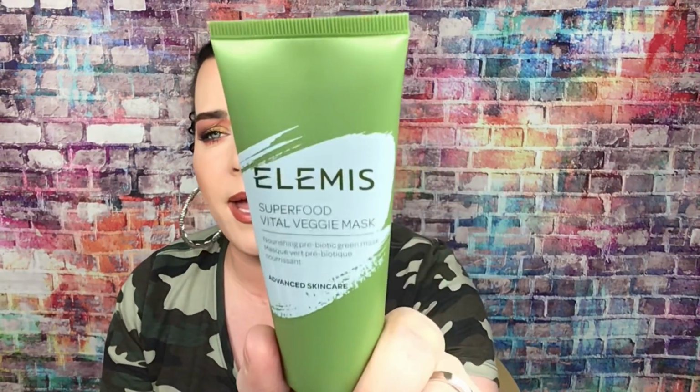So let's recap everything that we got in the Boxycharm. So we have this gel liner, which is really creamy. I don't know if I would pay $21 for any eyeliner, but I'm glad that it is in the box. But I do know the brand Appeal is quite expensive. We got 3 eyeshadow brushes. I'm telling you, I don't know what's wrong with me today. We have the Elemis Superfood Vital Veggie Mask right there.